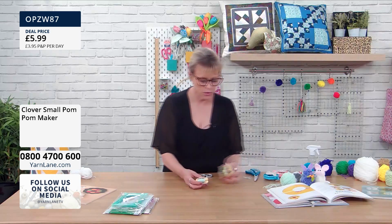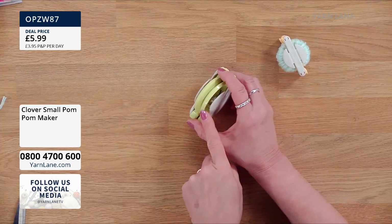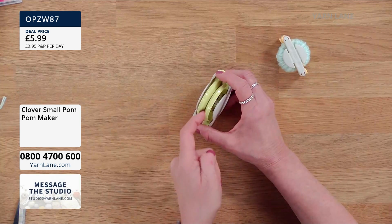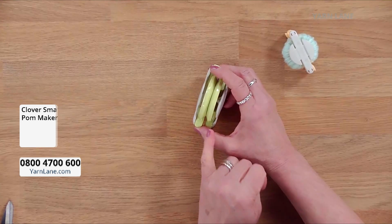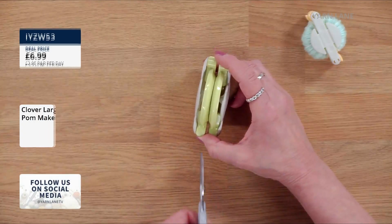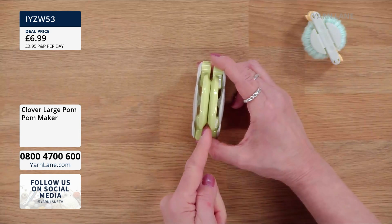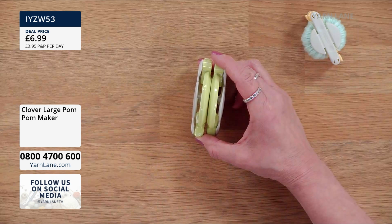Now, I'll show you on this one that's not been wound. You'll see that there is a ridge. I don't know if you'll be able to pick that up, but you'll be able to see this ridge there. That's what we're aiming to cut. So if you pretend that's all loaded with wool, we're cutting down that centre there. The more accurately you can cut down that centre, the more even you're going to have a pom.